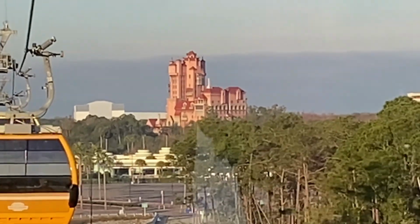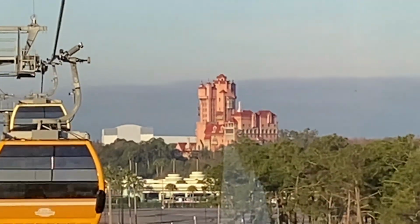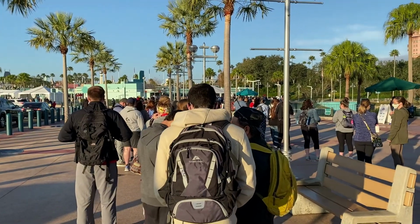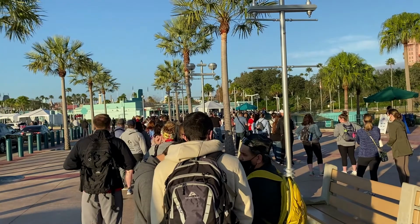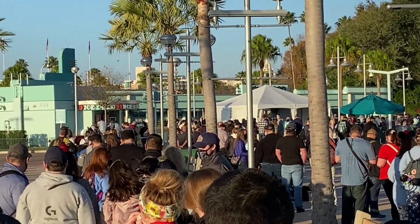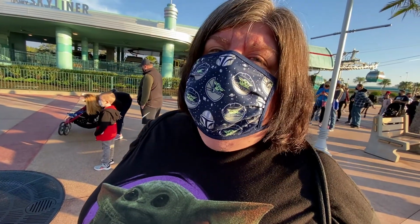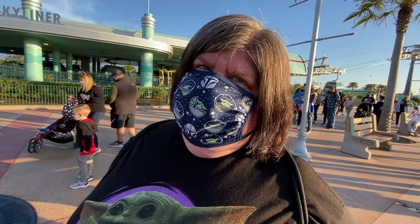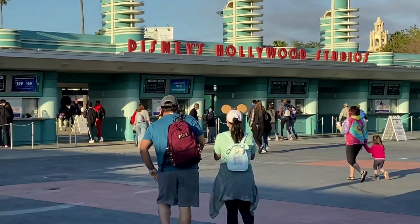That is my most favorite ride in all of Walt Disney World. That is the Tower of Terror. So we made it to Hollywood Studios, and I want to show you this line. So I'm assuming the line is because we have to get temperature scans now. So we'll go through that process for the first time.